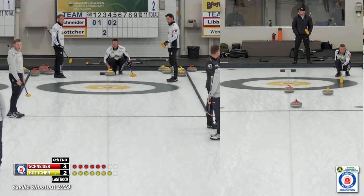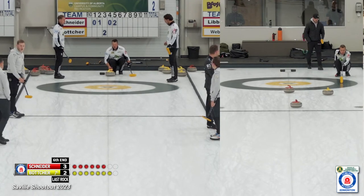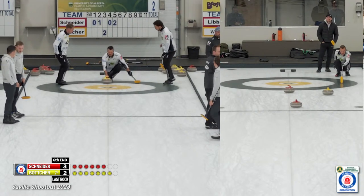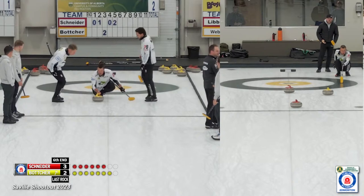Two center guards. Not positive if that was missed, so it came up light, or if that was the intention. I'm going to assume that was the intention. Both leads.